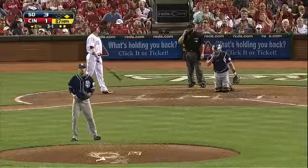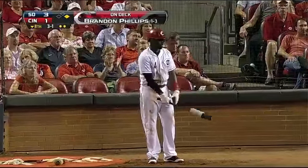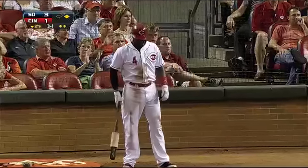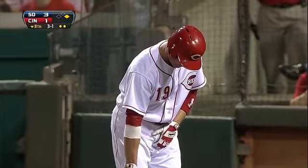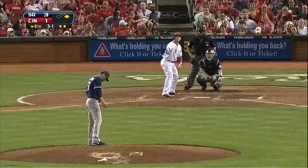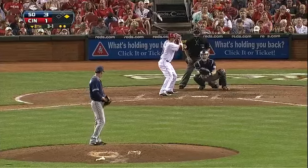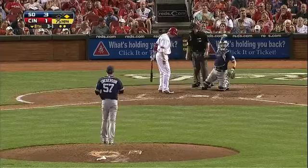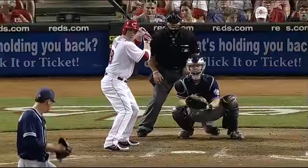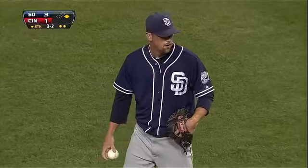Votto's going to get a look at a 3-1 as the tying run here in the bottom of the 8th. Yeah, that was the fastball right there to speed it up for Joey Votto. I'm not even sure what kind of pitch this is. It kind of looks like a changeup that he throws Votto, and he throws it waist high in the inner part of the plate.